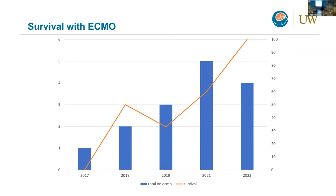On ECMO, you know, once a baby needs ECMO, they're considered the sickest cohort. And these are our ECMO numbers over the past 5 years. And basically it's showing that our babies that need ECMO are increasing in number. So our acuity is getting higher, but so is our survival. And I imagine that by the time this year's up, we will have had equal numbers of ECMO patients to last year, if not more.